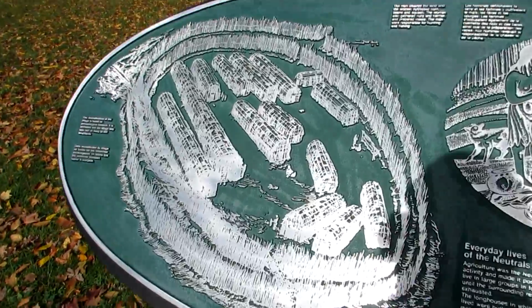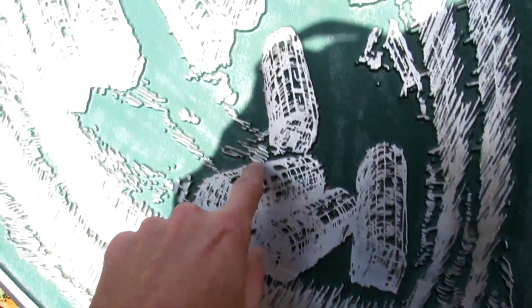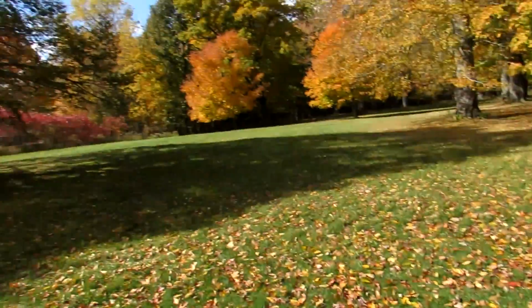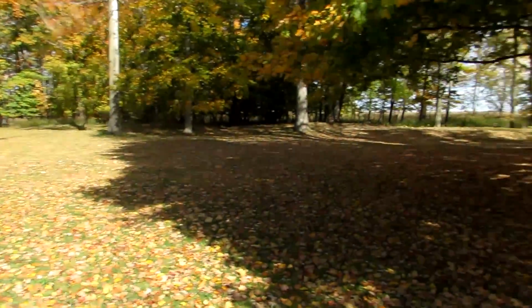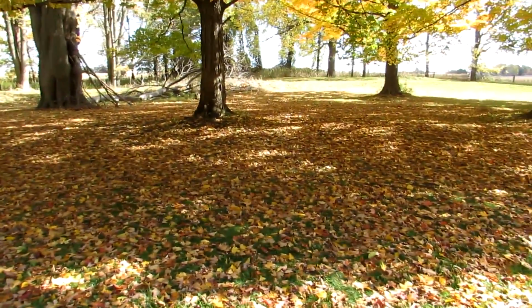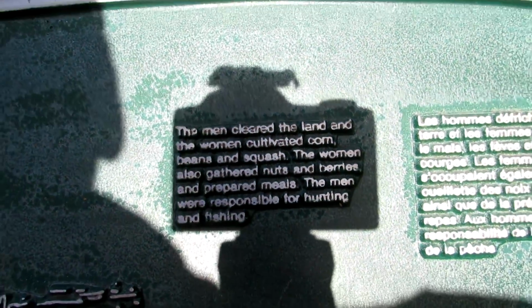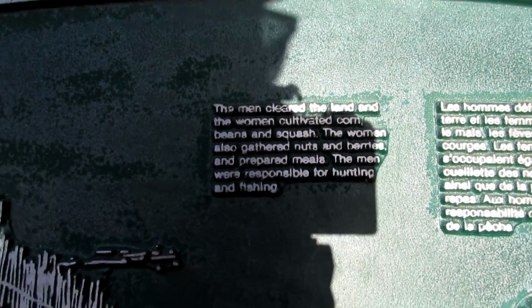So like I said, the double palisade walls, you could see the double row of timbers along, and then all these longhouses would have been all through here. We're standing in a 520-year-old, at least, native village, Indian village. The men cleared the land, the women cultivated the corn, beans, squash. The women also gathered the nuts and berries and prepared the meals. The men were responsible for hunting and fishing.